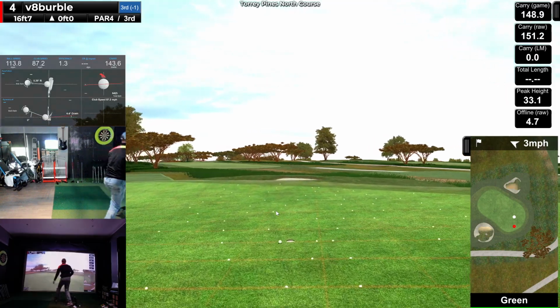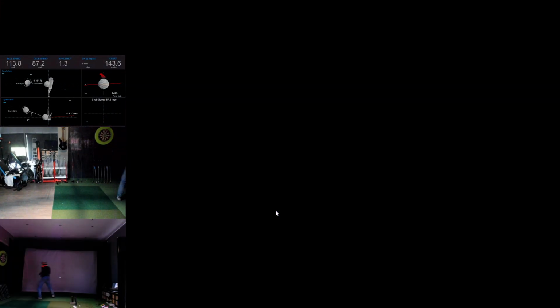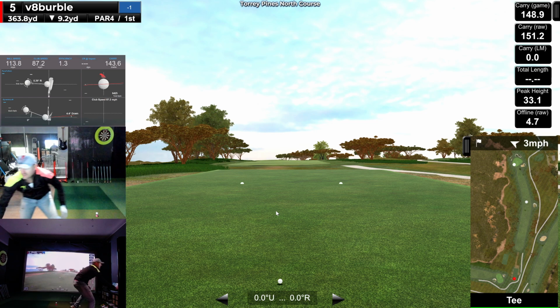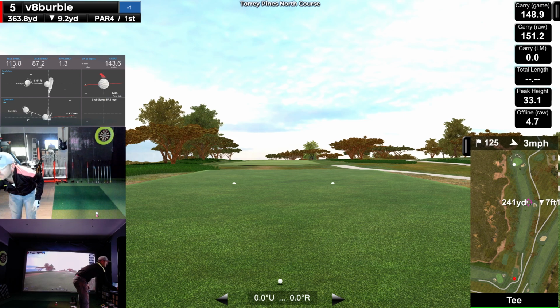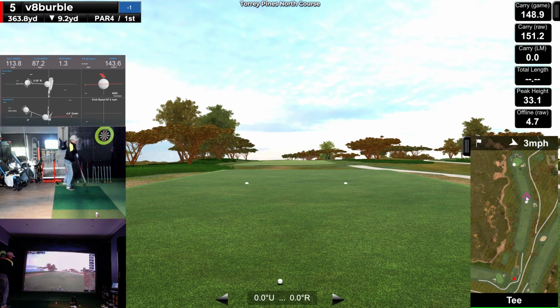Seven, hit it. Line with nothing near. Correct. So, okay, very mediocre start. Driving the ball poorly. The rest of it's okay. Come on, let's get the driver back in order.